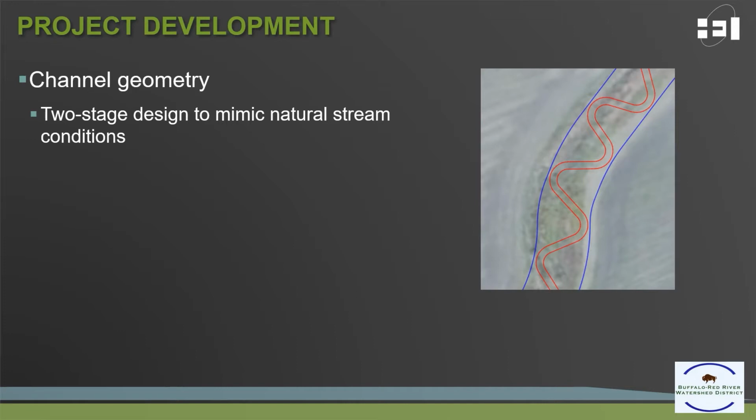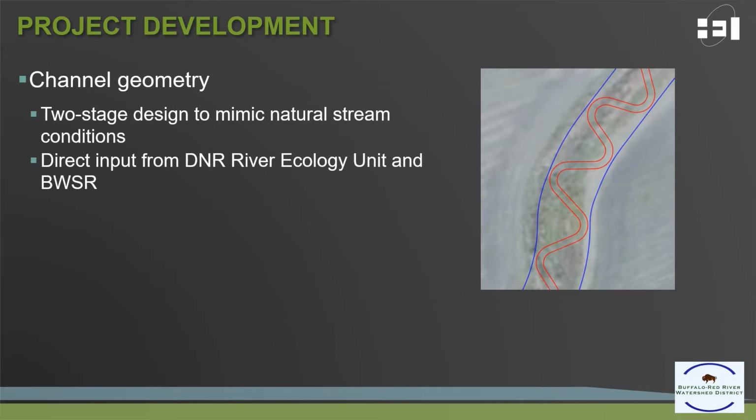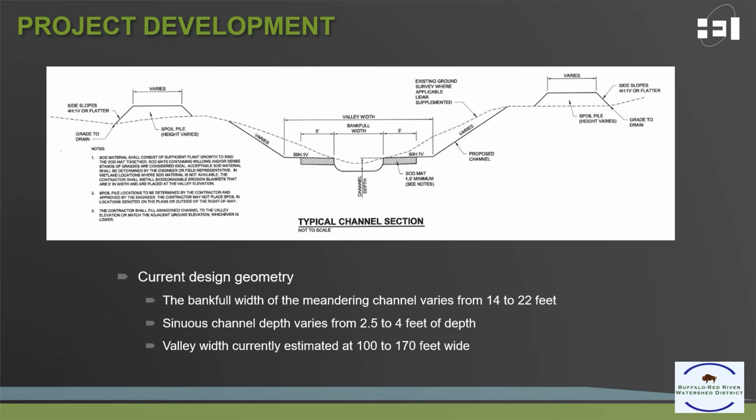So the blue lines represent your valley footprint, with the red line representing your low flow channel as it winds through that valley. And this design was done really with the direct input and help from both the DNR and Bowser, which we found to be really helpful as we went through with this project, to be able to bring partners to the table on the front end, talk through the project, get ideas from each other. It really helps as you advance further down the line, specifically into the permitting stage where everybody's on the same page, there really aren't any surprises, and it really helps streamline the process as you go through it. So this is a typical channel section of what a two-stage ditch looks like.